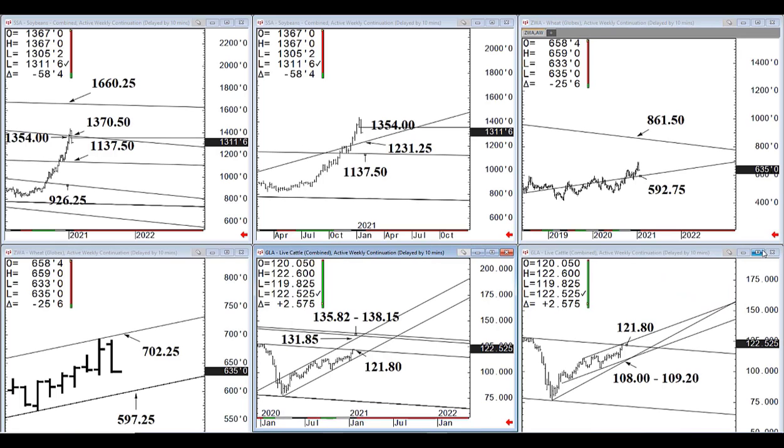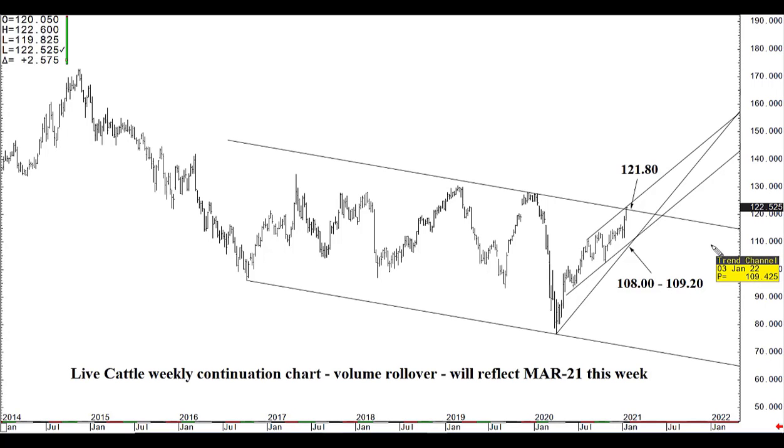What is long-term support? At this point in time, it is a moving target, almost always a moving target with my analysis because I use speed lines and channel formations as my trend-defining instruments. But if we close back below 121.80, I wouldn't be surprised that over the next few months we fall back into the 108, even to 109.20 area where the market can bottom out through spring and into summer. We could then trade inside this zone for several months. But we're not there yet, and just want to give you the heads up.